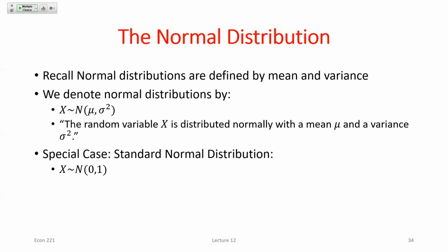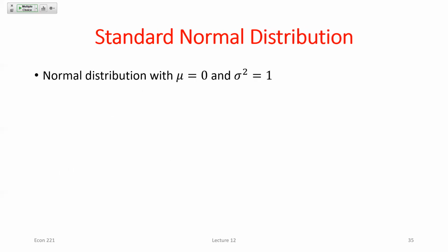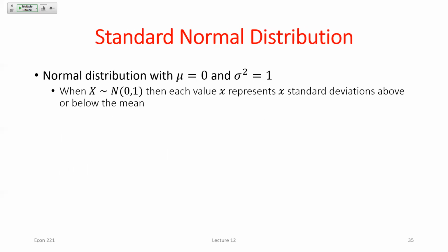Yeah, the square root of the variance, so the square root of 1 is just 1. Right? So it's really the only normal distribution where the variance and the standard deviation can be the same. So we'll use this a lot, because if we look at the standard normal distribution, whatever X value we're looking at, what that would really represent is the number of standard deviations away from the mean that value is.